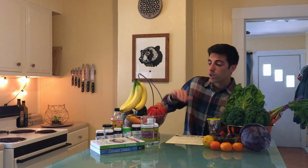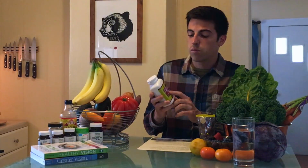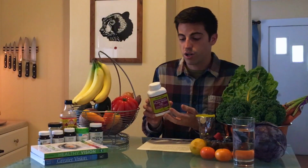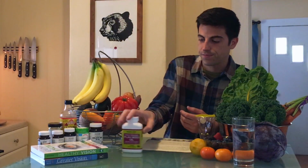So to finish up, I want to go through a couple examples of some supplements that you might want to look into and maybe try out for yourself. I like to take cold-pressed organic flaxseed oil. Got this at Trader Joe's. It's a good supplement on top of what I'm already eating through the oils I use when I'm cooking.